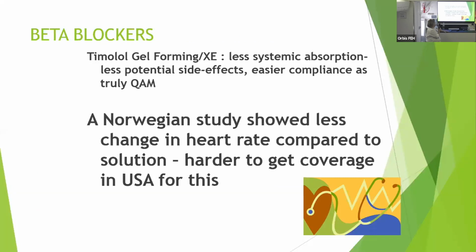I told you about the gel forming. There was a study in Norway when this first came out where they measured everybody's pulse as a marker for how much systemic absorption people got. So people on the non-selective, generic, just regular old timolol, they had effects on pulse. The ones who were taking the gel forming, which in those days was the XE, they were having no real effect on pulse, so that made me feel good. I used it a lot as my preferred beta blocker because if you're worried about their exercise, if you're worried a little bit about breathing, and then you get a long duration of action. So it was a nice drug, and it did have some proven safety.